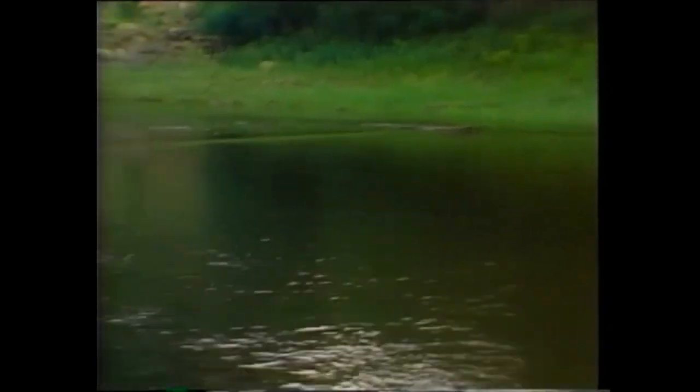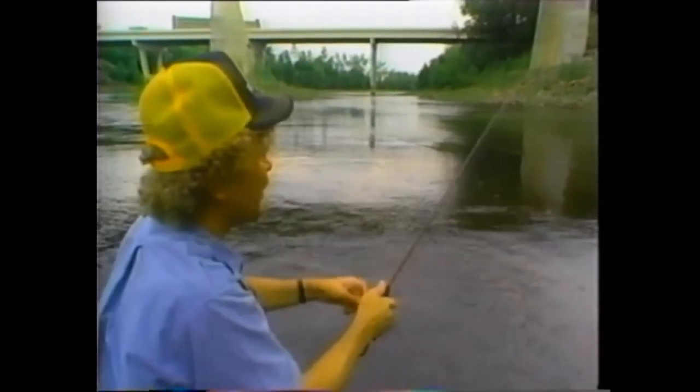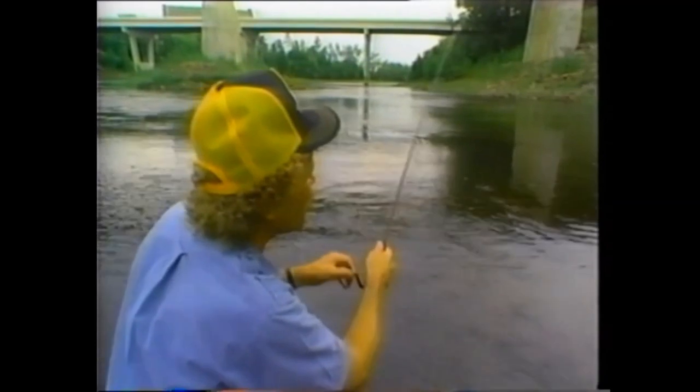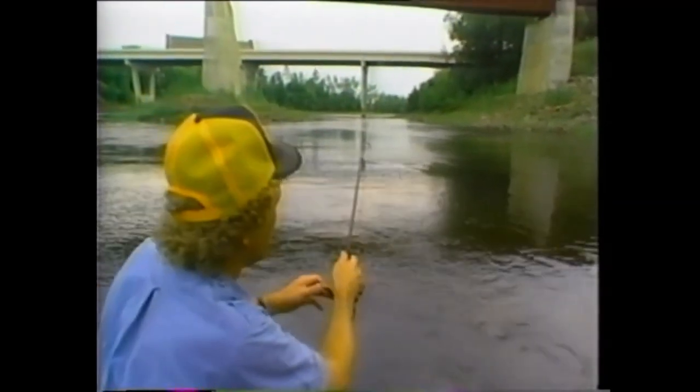You don't want to retrieve. You want to just maneuver the rod left, right, and maybe retrieve slightly as the lure works its way back towards your casting position. Now, you don't have to make long casts. The important thing here is not the length of the cast. It's to control the lure to keep it in that fish zone. That's where the smallmouths are, on the front edge.